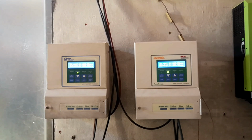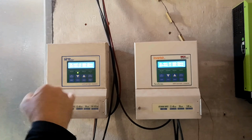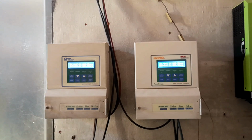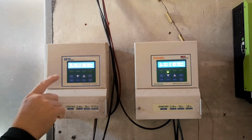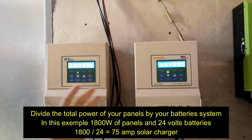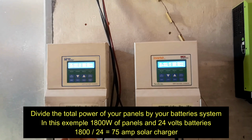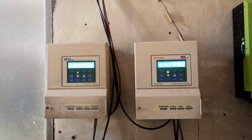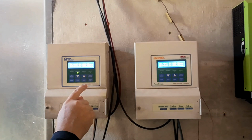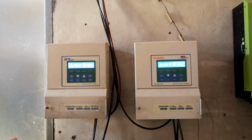Now, however, which one? Because there are different ones. You see here, there are 50 amp, but there are some of 10 amp, 20, 30, 50, 80. There are different loads, so which one to choose? Well, it depends on your solar panels. So for instance, if we've got 1800 watt of panels, to know how much you will need, you divide 1800 watt by the system voltage that you have. That's why I told you it's important to know which one you go for. So let's say we go for 24 volts. 1800 divided by 24 volts gives you 75 amps. So this one, being a 50 amp, is not sufficient to run those 4 panels that I've got.